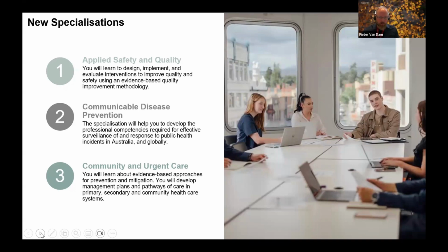Communicable disease prevention is really around surveillance and response to public health incidents. And of course, COVID is one of these big examples. And how do you actually deal with that? So it sits perhaps outside the acute care sector, but certainly people working in the acute care sector can learn a lot from the specialization as well.